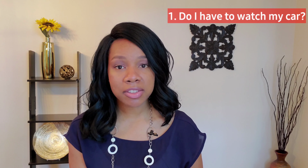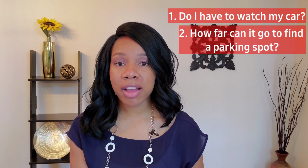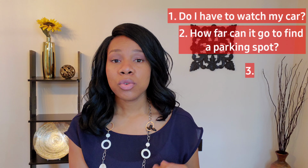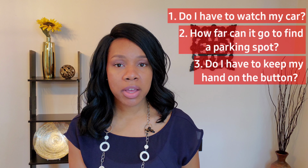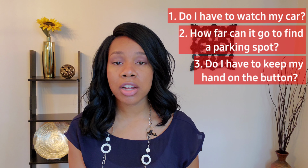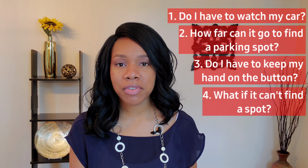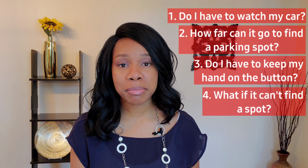The main questions I look forward to getting answered once the update is released are: Do I have to stand there and monitor my car going to park itself? How far away can the vehicle travel to go find a spot? Do I have to keep my hand on the button while the car is in Reverse Summon mode to be prepared to intervene so that the car doesn't hit an obstacle? And finally, what happens if the car can't find a spot and I've already gone on about my business?